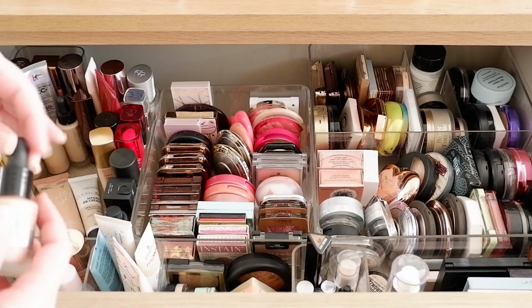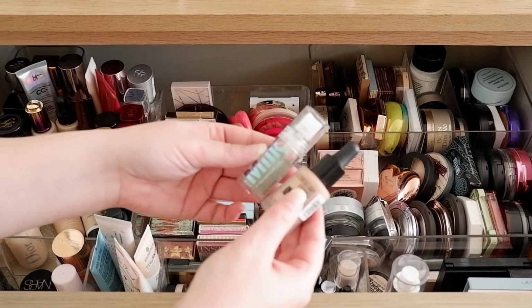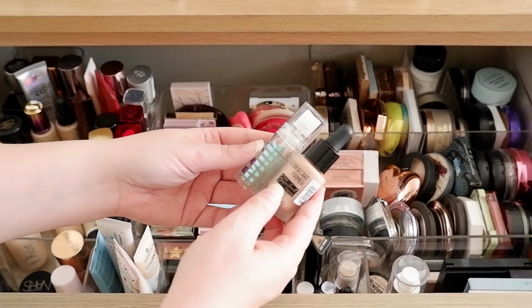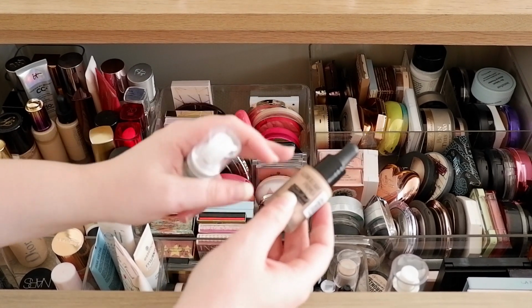I need a new primer. And I've got two that I want to choose from. I have the Milk Hydro Grip Primer and the Catrice Glow and Care Primer. And I just used up one of these, like, very similar ones by Essence.